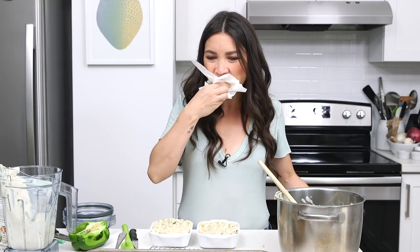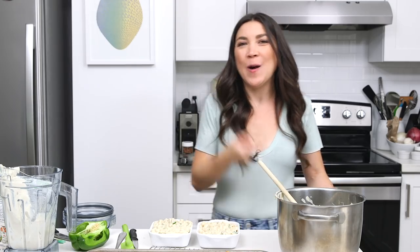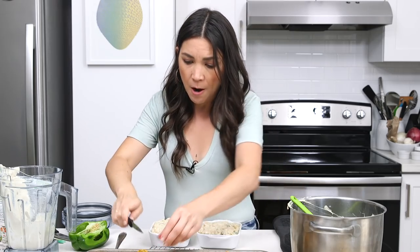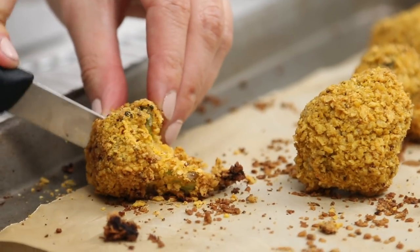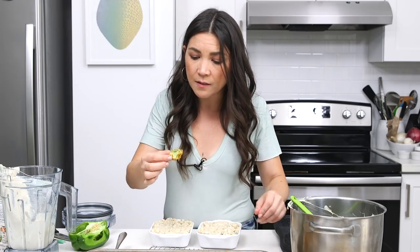I don't even know what that is. What did I just do? What just happened? I blacked out. Now I was sort of picturing, rather than just plopping these right on top, and I hope our broccoli isn't overcooked. It's getting overcooked, but it's okay. Let's taste these.